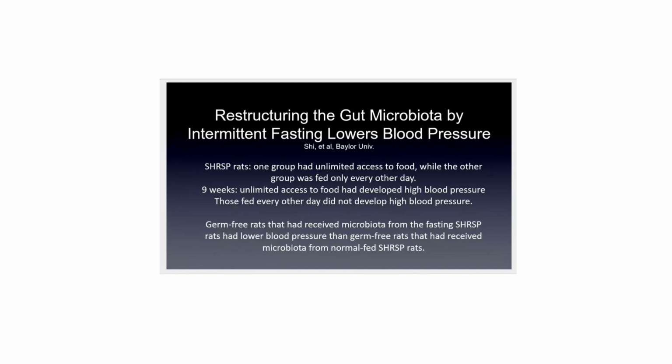Then they took germ-free rats, and they gave them the microbiota. I'm assuming like a fecal transplant or something from these fasted mice or rats. And then they had lower blood pressure than if they got the same microbiota transfer from the normal fed mice or rats. So super interesting. The intermittent fasting or alternate day fasting prevented high blood pressure.